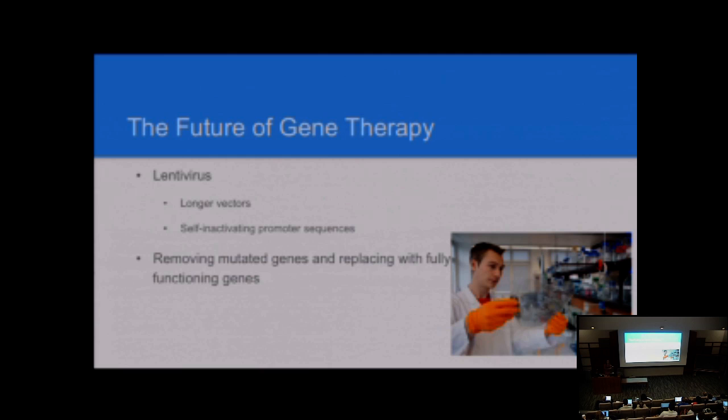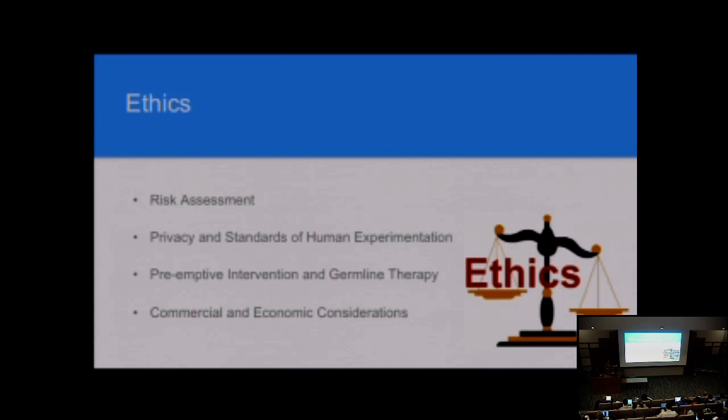We've obviously talked a lot about these AAV vectors, but the future is definitely in this lentivirus. Lentivirus is a promising retrovirus that has a larger carrying capacity, which means it can take up these self-inactivating promoter sequences, which stop random integration. They also can take up suicide genes, which initiate cell apoptosis if the functional gene gets too close to this proto-oncogene, thus eliminating the effects for cancer.